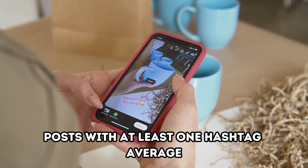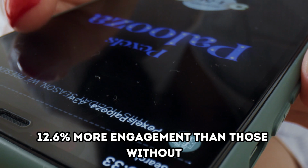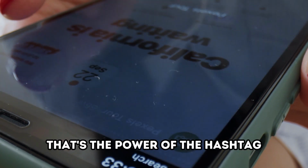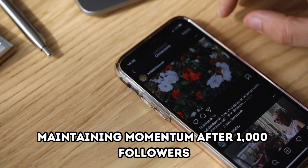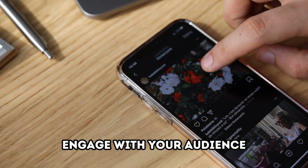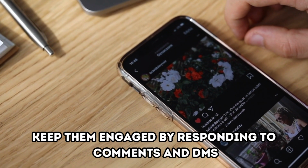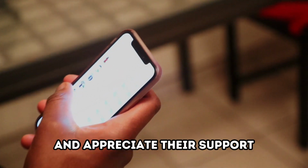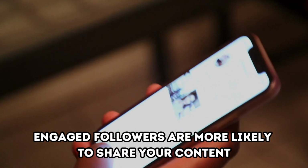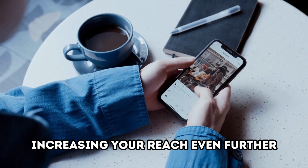Did you know that posts with at least one hashtag average 12.6% more engagement than those without? That's the power of the hashtag. Maintaining momentum. After 1,000 followers, engage with your audience. Once you've hit 1,000 followers, keep them engaged by responding to comments and DMs. Show your followers that you value their interaction and appreciate their support. Engaged followers are more likely to share your content, increasing your reach even further.